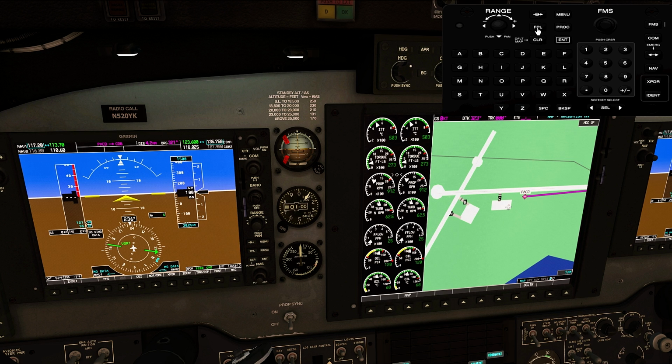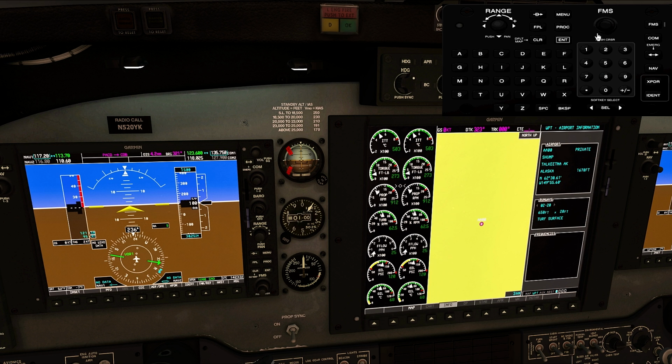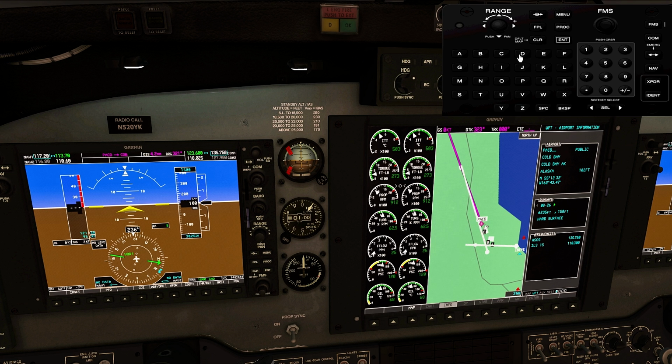Everything looks good, so we'll go ahead and close that. And while we're in here, I want to go ahead and tune for departure. We're going to tune in the ILS in case we have a problem and need to come back. I want to come over here to the waypoint page. Here's airports. Let's put in Cold Bay: Papa Alpha Charlie Delta. There's Cold Bay, we'll enter that. So there it is, the ILS right there, 110.3. So I'm going to put that in here.